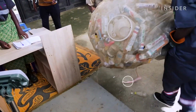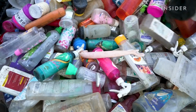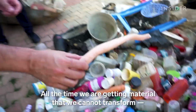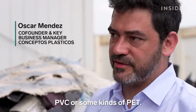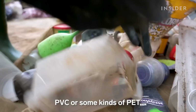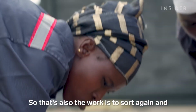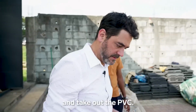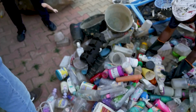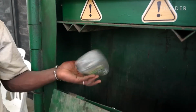They take out pieces that can't be used for bricks, like PVC, which can release toxic fumes when melted. All the time we are getting material that we cannot transform, PVC or some kind of PET. So that's also their work, to sort again and check again which kind of plastic we are getting and take out the PVC. After sorting, they load plastic into a crusher.